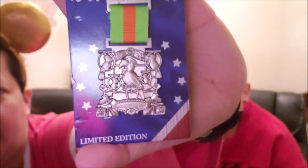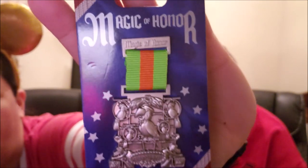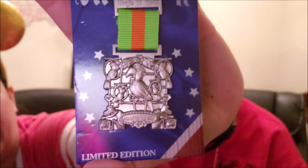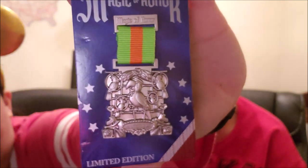This is another one that came out, and I'm surprised that they still had these. So this is the Magic of Honor pin. This is a pin of the month, I believe. I don't know if it's January. I think it's January's, if I'm not mistaken. But this was still in stock, so I grabbed one. Again, not sure if I'm going to trade it or keep it.